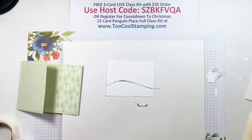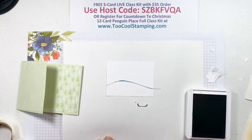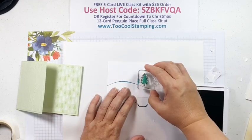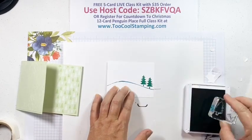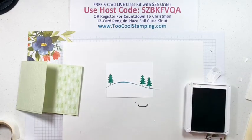Then we're going to decorate with some Just Jade trees. So let's see where my trees are. Here we go. There's a lot of stamps with this stamp set. Let's do one here, another one right beside it, and another one over here. Easy peasy.